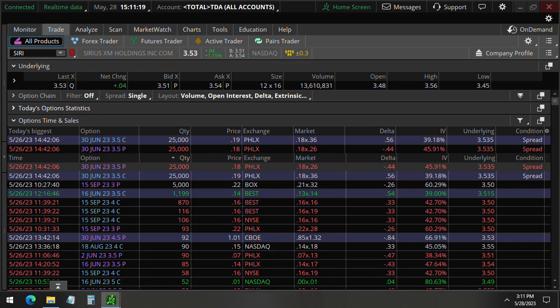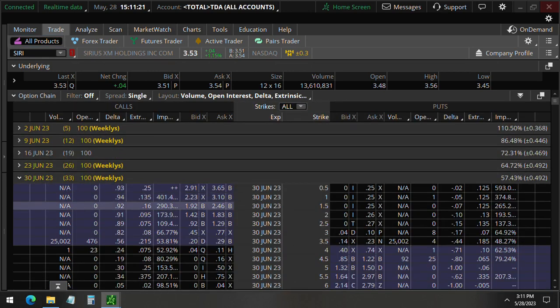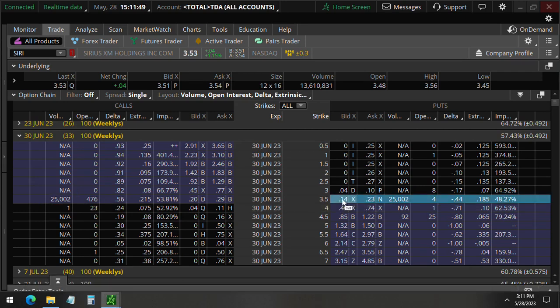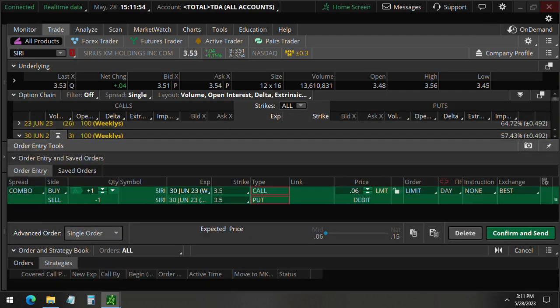So when we look at the chain, the June 30s, we can see here these 25,000 on the put side are definitely open orders because there is only 4. And so this volume of 25,000 is opening up. And same on the call side, very large 25,000 contracts, much greater than the open interest. We believe they are selling this 3.5 strike put and then buying the 3.5 strike calls.